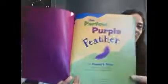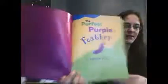The Perfect Purple Feather. And the author has dedicated this book to, it says, "To my three perfect purple feathers." So I wonder what he means by that. Three purple feathers.